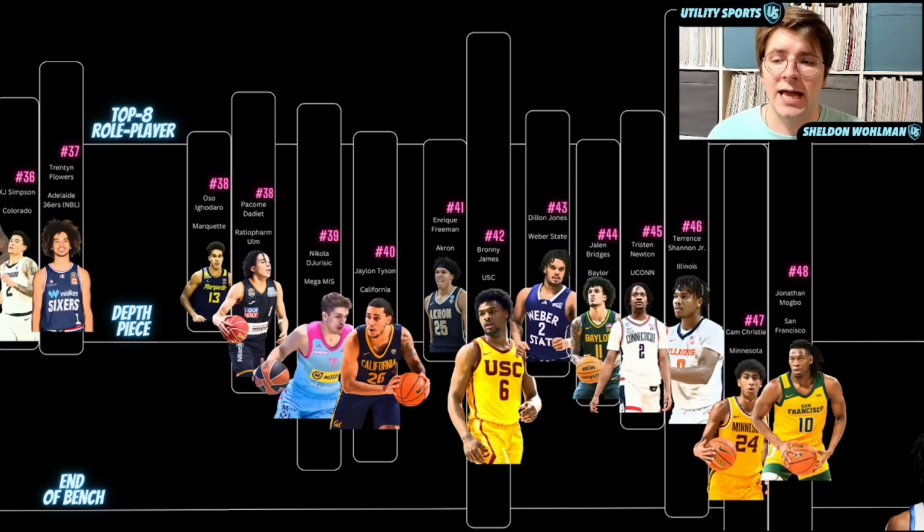For Mega Mies, he was tasked with being one of those primary creators, and he does have a flair for the eccentric as a facilitator. Throws a ton of behind the back passes. He's extremely crafty and creative with his ability to pass the basketball. At times that leads to turnovers, but at other times it leads to unbelievable highlight reel type of plays.